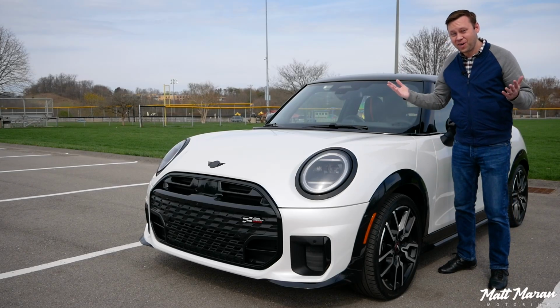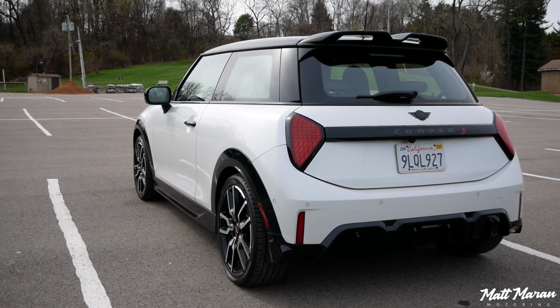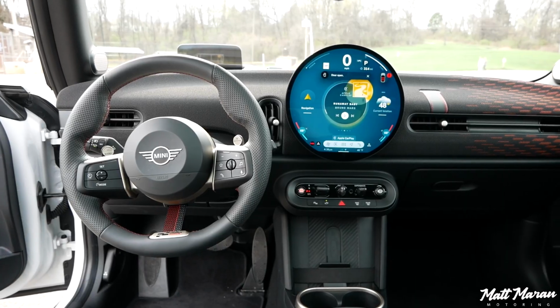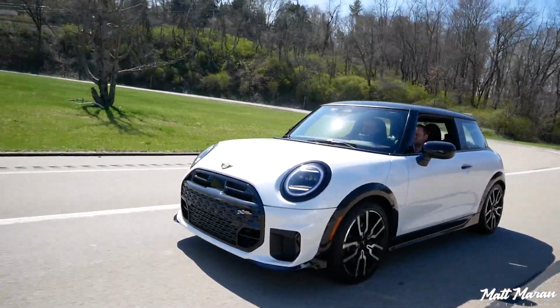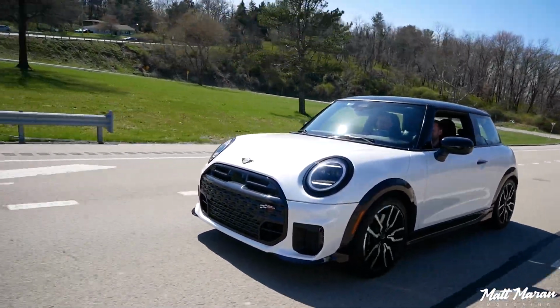The Mini Cooper is all new for 2025, and in this video I'm going to cover the exterior changes, the interior changes, take it for a drive and see what it's like out on the road, as well as talking about the kind of fuel economy you can expect and also the pricing and how it compares to the competition these days.